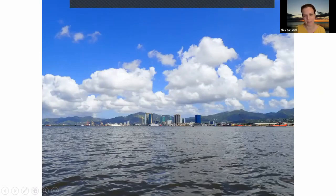And then here's a nice picture just showing how close we got to Port of Spain some of the time in our surveys. So these mudflats are very close to fairly urban areas.